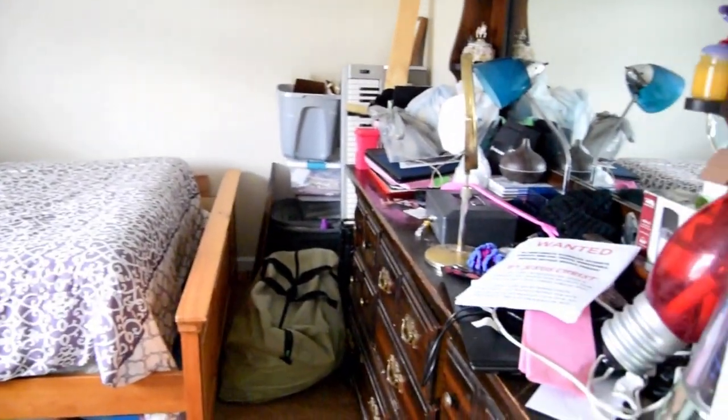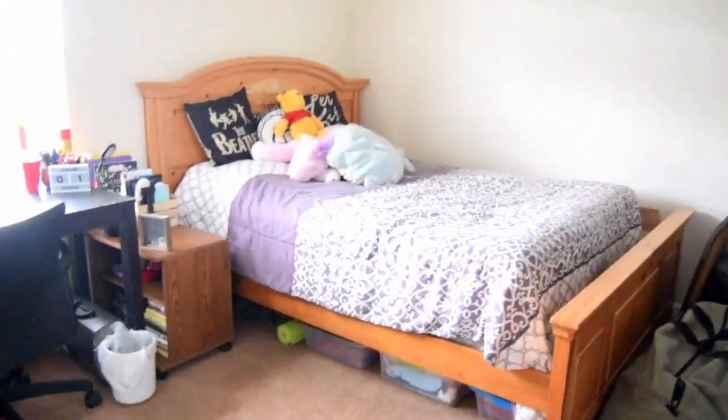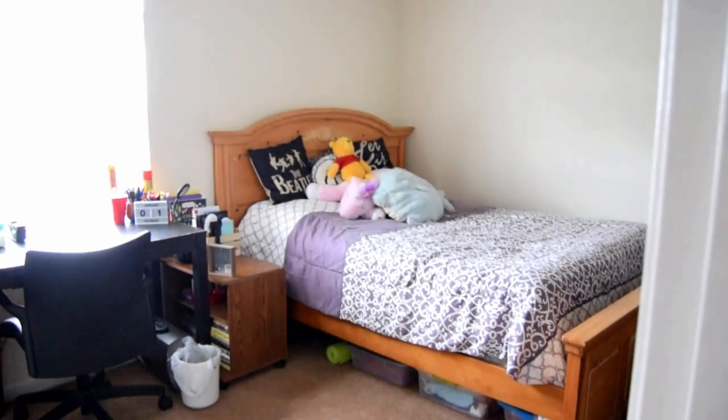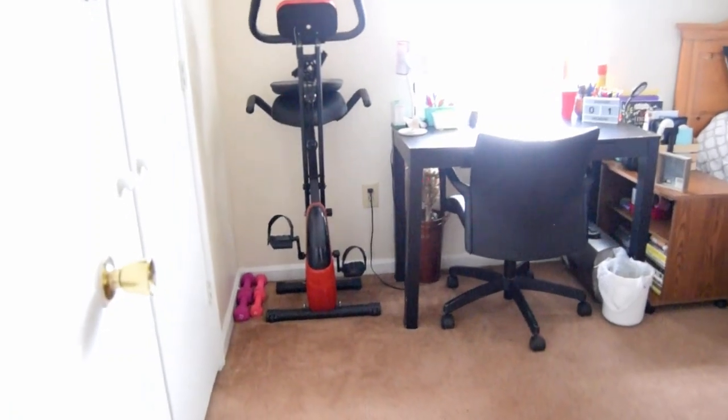Just ignore this part. This is a work in progress, this whole row. But if you stand at the door and look, it looks pretty clean. What do you guys think? We will get the rest later. I need to go make some food, but this is what we got for now.